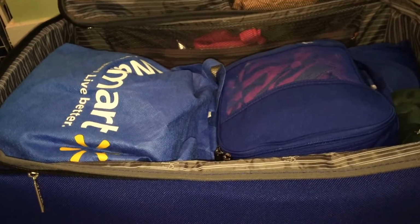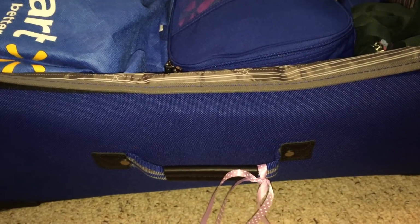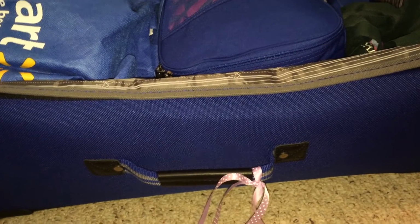Also, if your bag does get lost for any reason, that is something that you can tell them. You can tell them that you have purple ribbon or your name is inside the luggage. It kind of makes a world of a difference. And I'll go through tips and tricks on what to do for pre-departure.